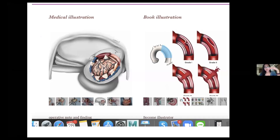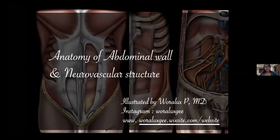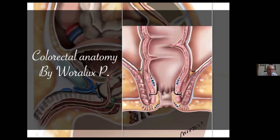And I illustrate for a textbook. And right now I currently do the art for some of the neurosurgeons who asked me. I love to do it because it correlates to my work, especially for the anatomy. Besides neurosurgical anatomy, I also do other anatomy as well, such as the anatomy of the abdominal wall, which I will show you later when it's launched. This is some other field that I'm not that familiar with.